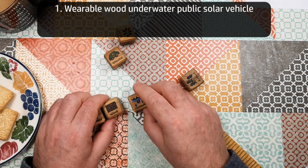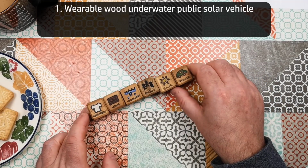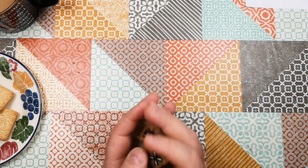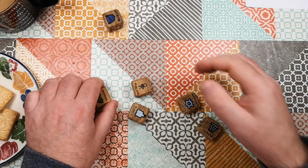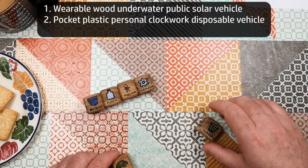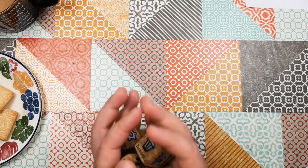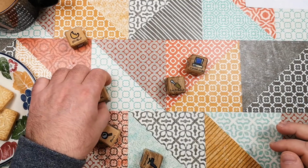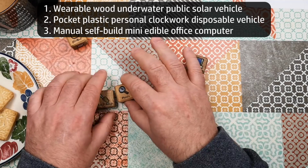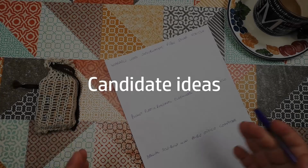Is a wearable wood underwater public solar vehicle. Roll number 2. Pocket plastic personal clockwork disposable vehicle. Roll number 3. Manual self-build mini edible office computer.